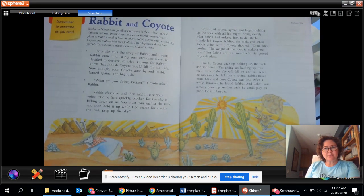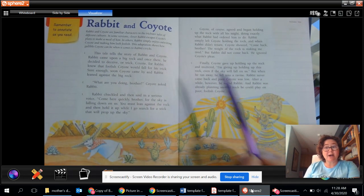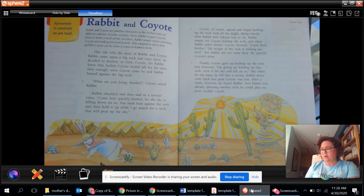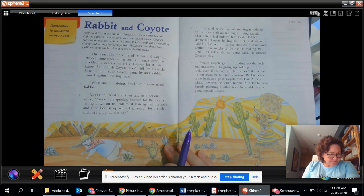And it's a very short read. As you can see, we've got 5 paragraphs to this little story and a little bit of information up here at the top telling us about it. When you look at this, hopefully you're noticing the style of the illustrations. It's kind of more of that Mexican type artwork that you see down here. You've got the rabbit, the coyote. Both of these are desert animals. It's a desert setting. And what you're going to find is this is a folk tale.